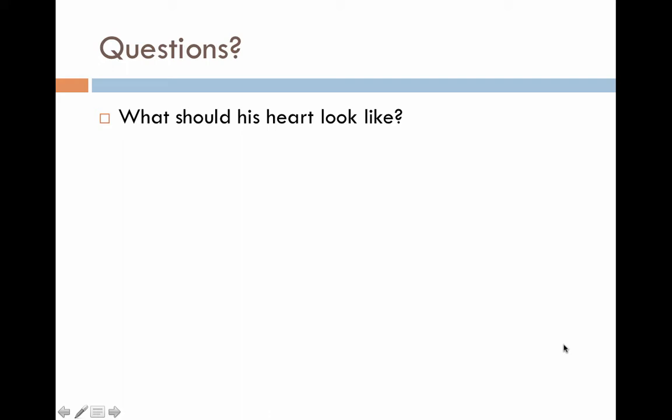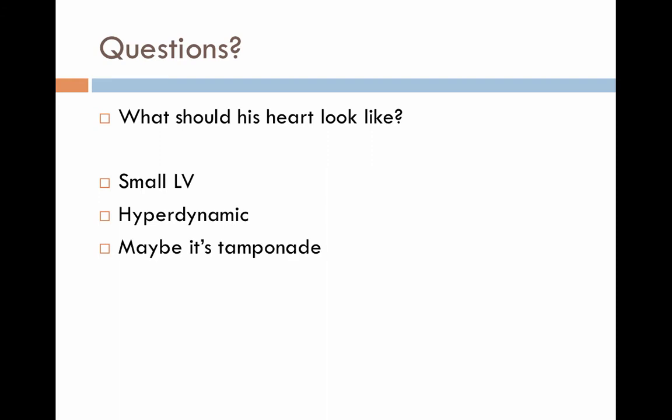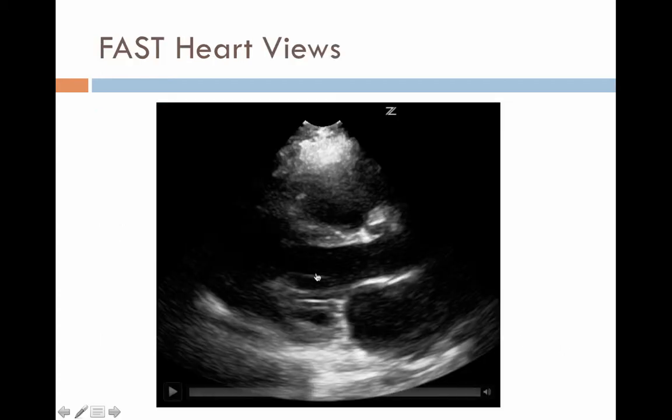Alright, so questions. I intentionally left something out. What should his heart look like? If this is what most trauma patients are, hemorrhagic shock, what should his heart look like? Got a picture of it? You see it? It should be small left ventricle, right? Hyperdynamic heart. That's what the heart in someone in hemorrhagic or hypovolemic shock should look like. Small left ventricle, hyperdynamic. Now, this could be tamponade. We haven't seen the heart yet, so that's another etiology of shock, and that's possible. So here are some views of this patient's heart.